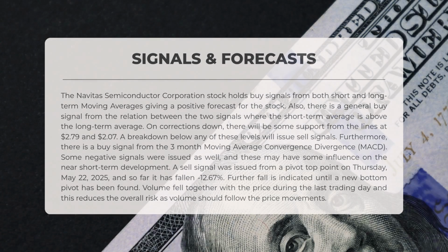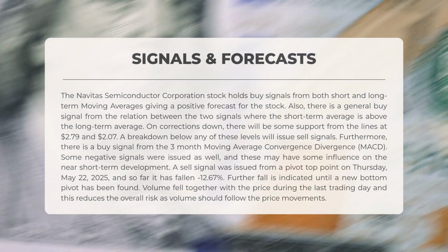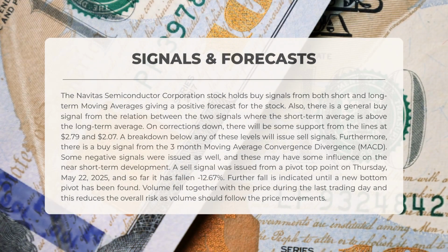The following signals have been identified for Navitas Semiconductor. The Navitas Semiconductor Corporation stock holds buy signals from both short and long-term moving averages, indicating a positive forecast for the stock. Additionally, a general buy signal is present due to the relationship between the two signals, where the short-term average is above the long-term average. During downward corrections, there will be support from the lines at $2.79 and $2.07. A breakdown below either of these levels will trigger sell signals.